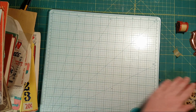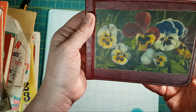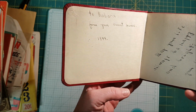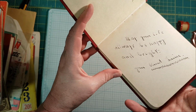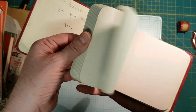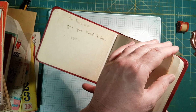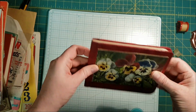I got this little book, and it has these pansies on the front, and in the side it says, "To Barbara from Aunt Louise, 1944. May your life always be happy and bright, your Aunt Louise." And then it's just pastel colored pieces of paper, and there's nothing else written in here. So clearly Barbara put it in her drawer and never thought about it again. So I'm glad to have that.